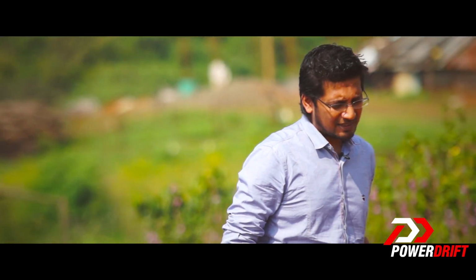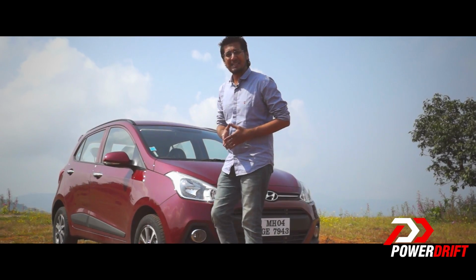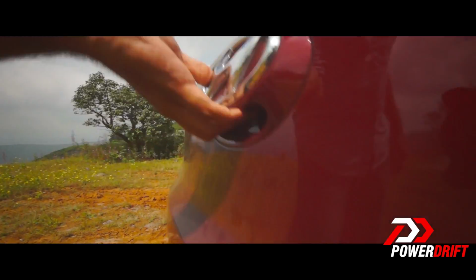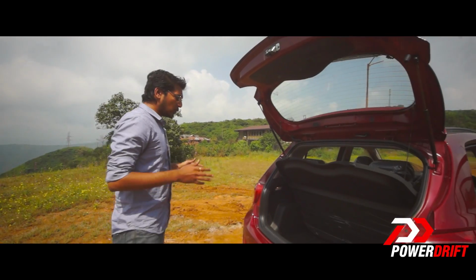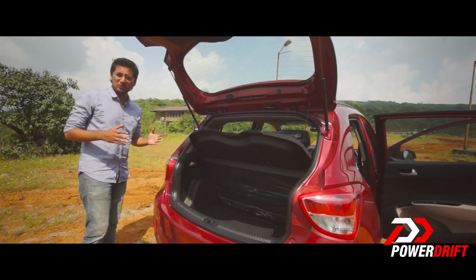Now given the fact then that this is a Hyundai badged car, it becomes imperative to find all the bling and the features it comes loaded with. Let's then get started. At the back, you get an electric boot release that opens up to a boot space 30 litres bigger than the i10 and a good 52 litres bigger than the Suzuki Swift.